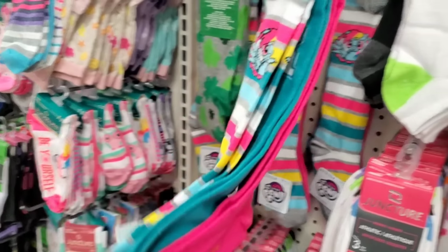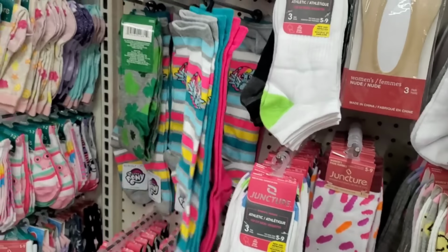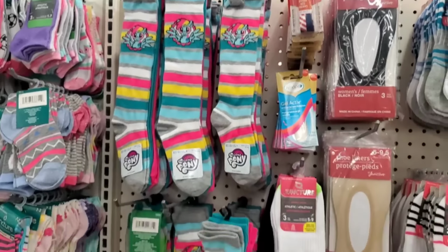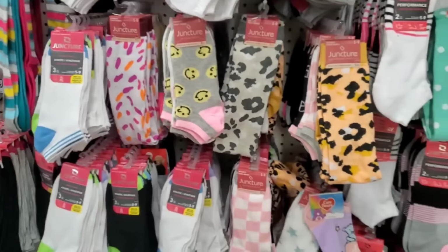And this one says Rainbow Dash. I mean, this is amazing. These would be great Easter basket stuffers, great donations, great for anything. And they've got gobs of them. This is an awesome, awesome product I have never seen before.